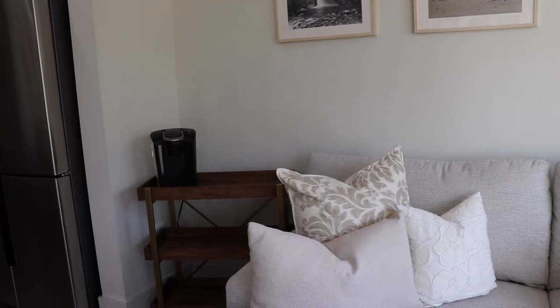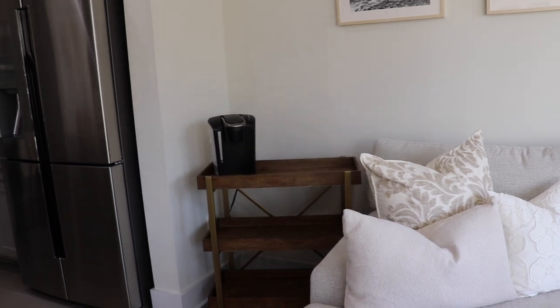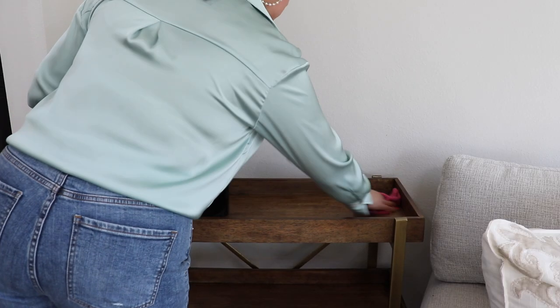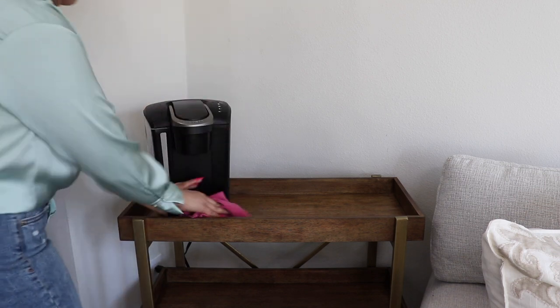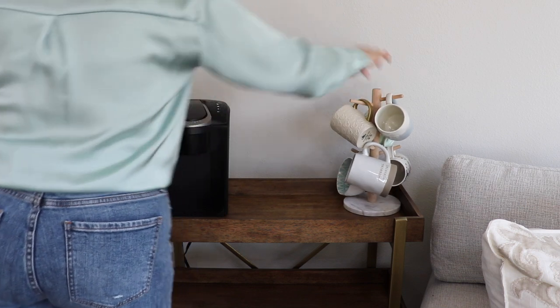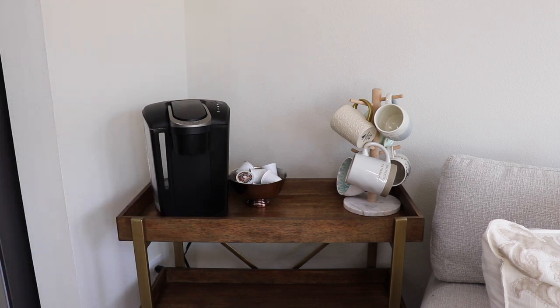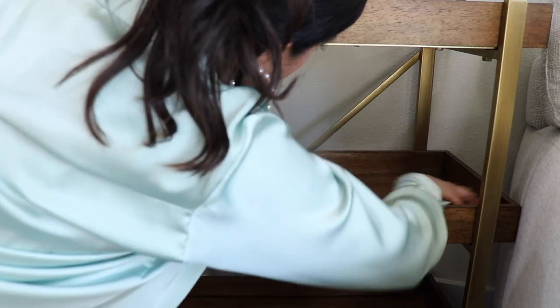The last thing I'm decorating today is this bar cart that I use and style as a coffee station. If you have a small space in your kitchen, having something like this is such a great option. I set my mugs here and my K-cups, and then I'm able to style the rest with decor.